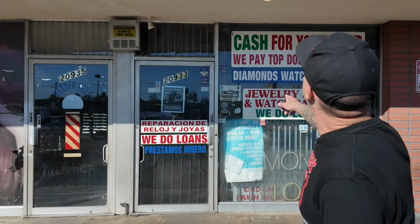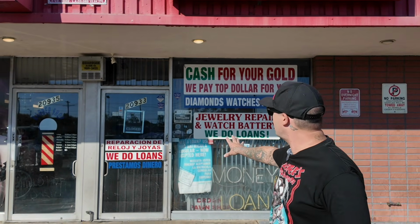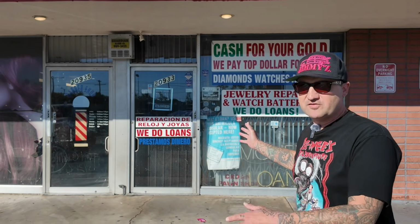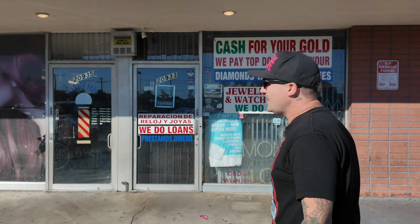He would have come right down here and stumbled inside of this pawn shop right here, Crown Pawn Shop. You can see not too much has changed here. Of course, some of the signage on the front has changed. It has been 30 years, but the front of the store still looks the same, including the shop next door, which is now a barber shop. Not sure what it was at the time, but this is it. And they did film inside of here as well.